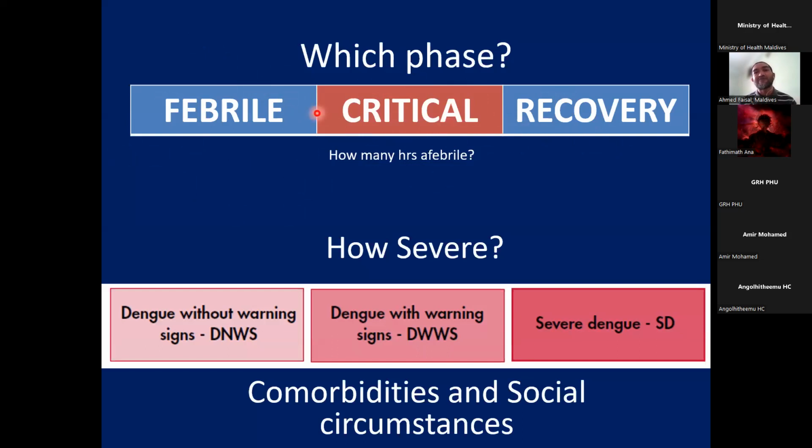In the recovery phase, of course, you don't have many issues most of the time. But when the critical phase starts, this is where you have to monitor the patient more carefully, because this is where the patient goes into shock. I'll come to that point later.